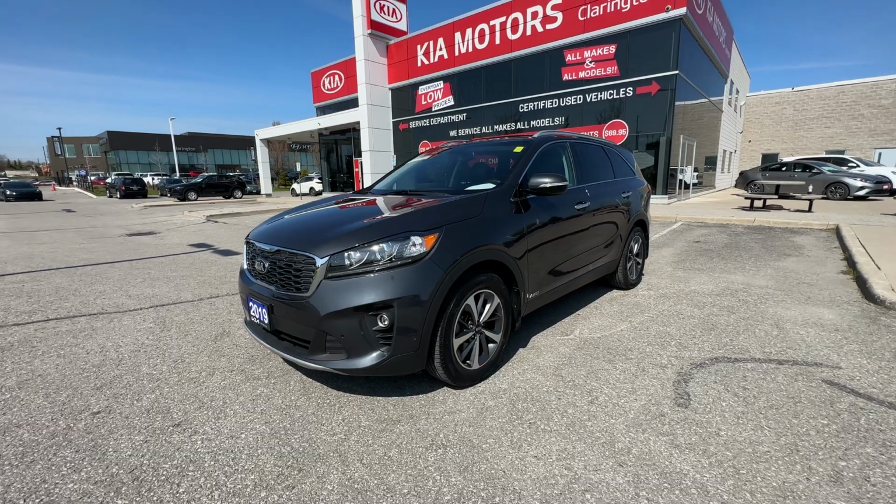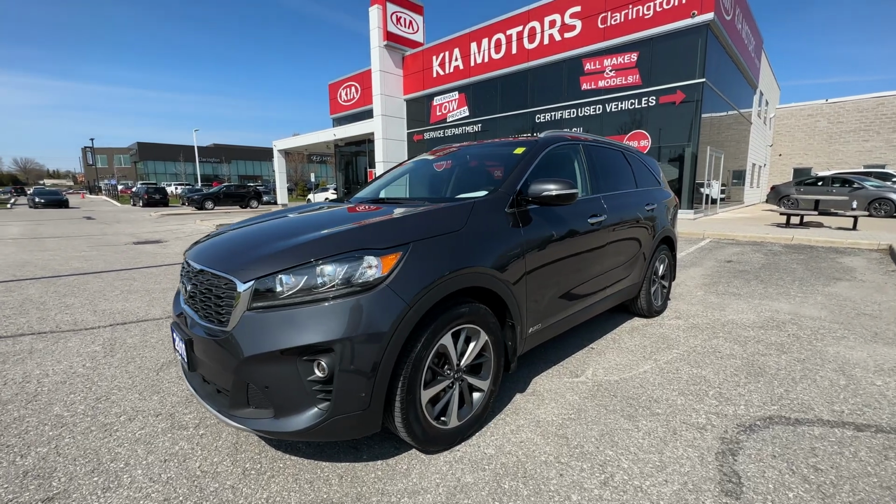Behind us, we have a 2019 Kia Sorento EX Premium. This is a luxury 7-passenger SUV. We're gonna go take you on a tour of all the details right now. Let's go. Okay, so let's jump right into the tour of this 19 Sorento EX Premium.